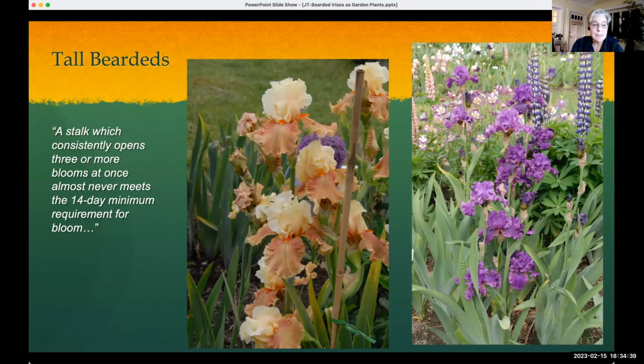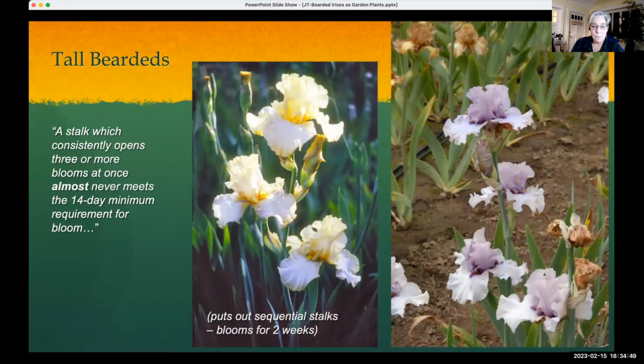So it actually says in the standard, a stalk which consistently opens three or more blooms at once almost never meets the 14-day minimum requirement for bloom. There are exceptions to this. If it puts out sequential stalks, it'll bloom for 2 weeks.